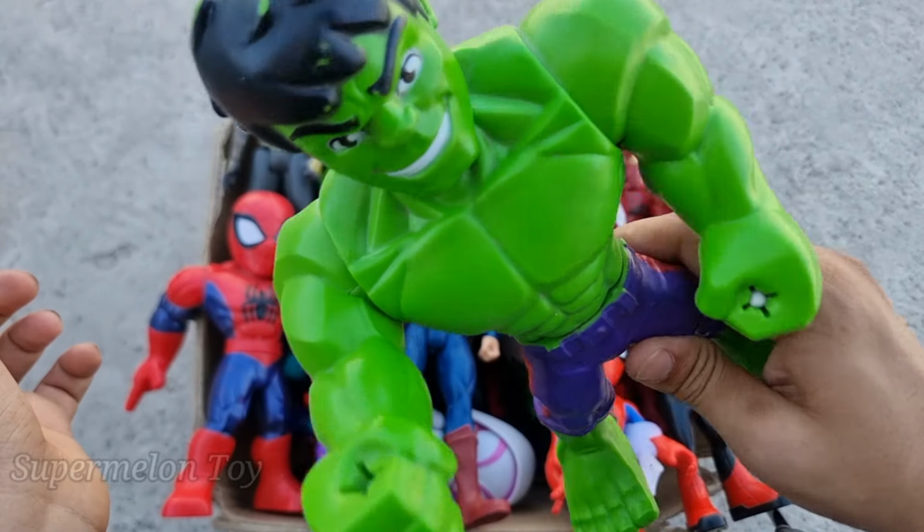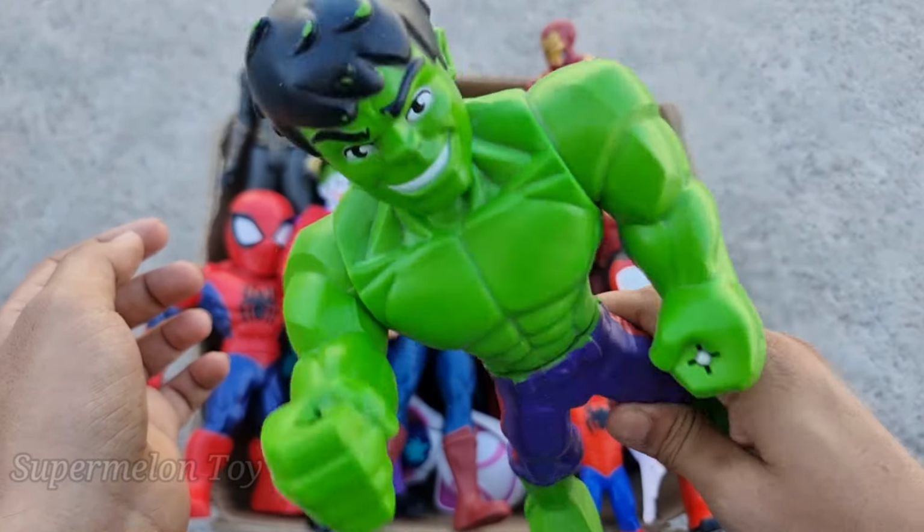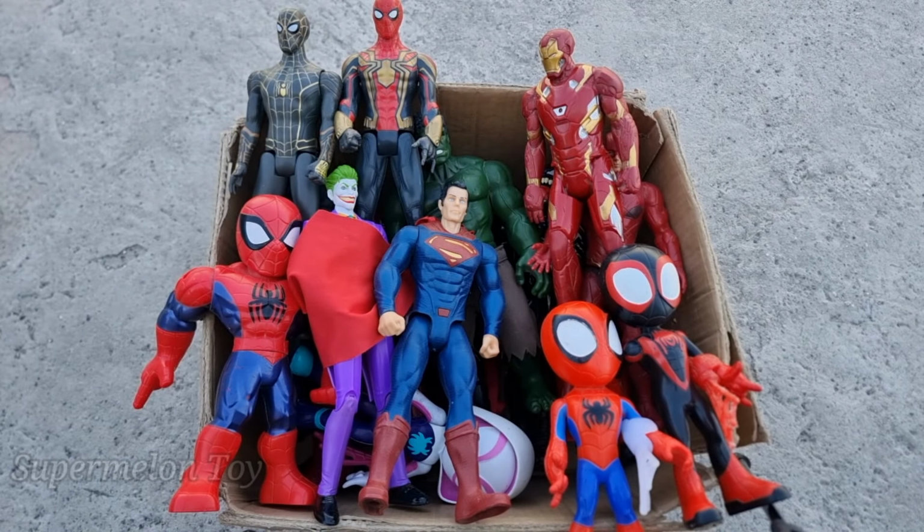Wow, Hulk cartoon is so cool, guys. Look at his very cute face, full of green color body. He's a very cute and amazing and strong superhero. This is Hulk cartoon. Wow, amazing.